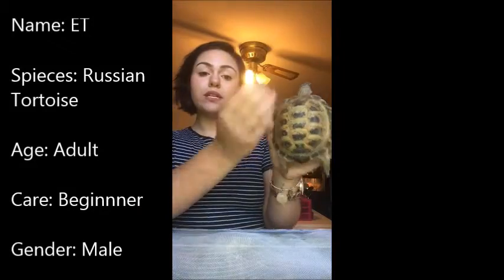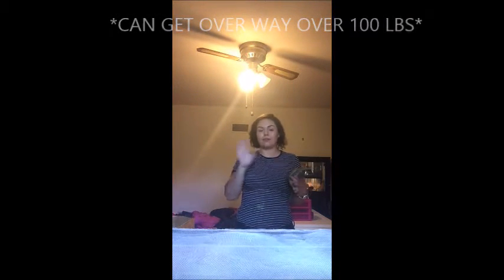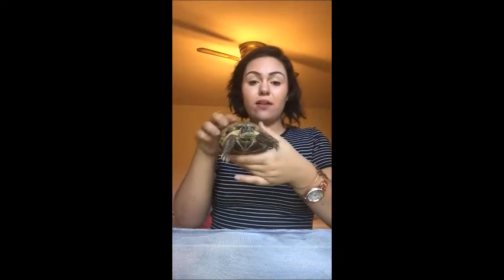We only got 3 more in this room. Oh, okay. So this is my male Russian tortoise. So they're small, okay? Tortoises can get up to 100 pounds. So that's literally a half, not even a half, like 3/4 of me. So that's a ton of, so this is my male.